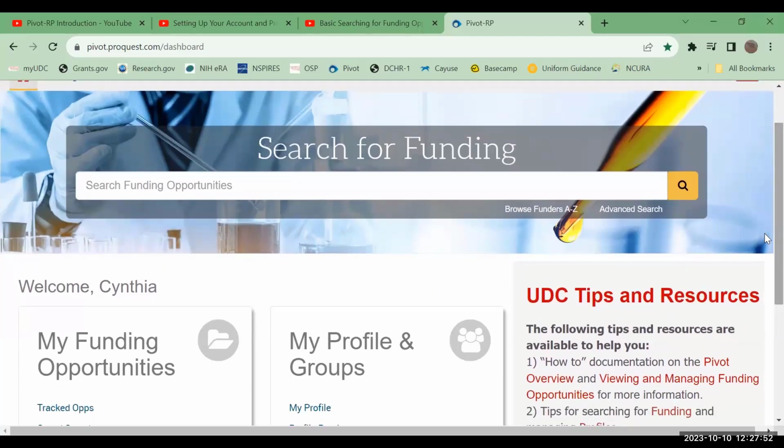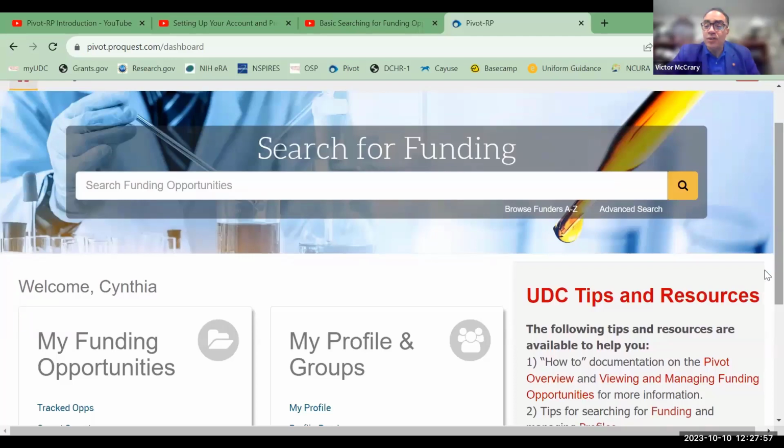So we have an extensive group of faculty members who work in the humanities. So National Endowment for the Arts and National Endowment for the Humanities also would be pushing out opportunities to those who register in Pivot.